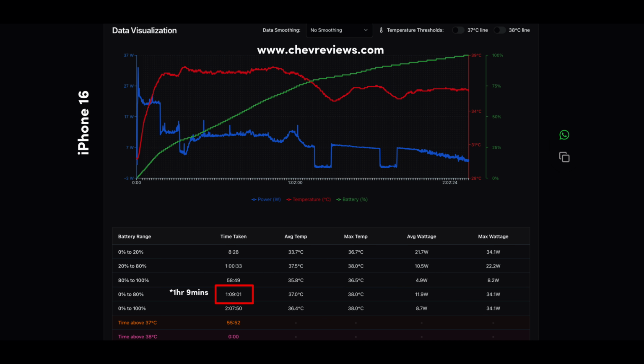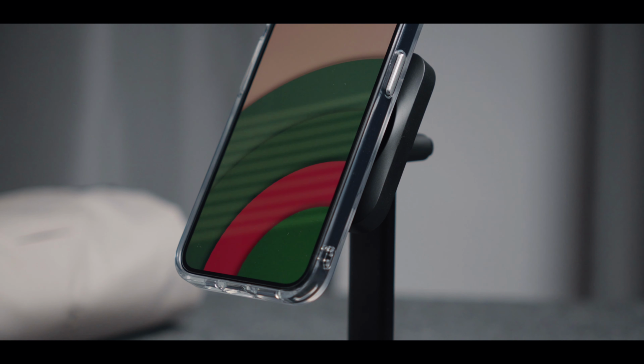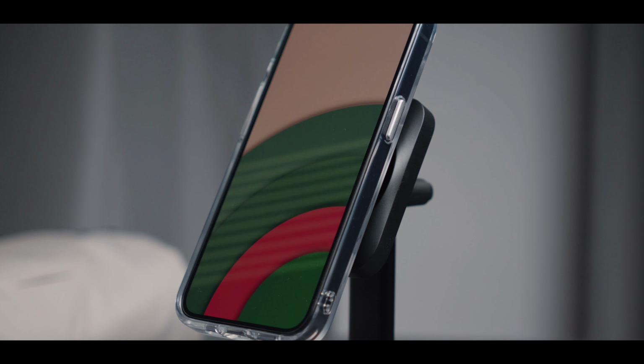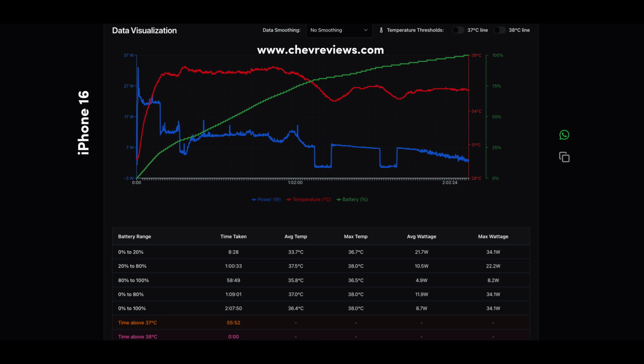And if you pay attention to the temperature, the iPhone 16e stayed above 37 degrees Celsius for practically the entire time, even hitting 38 degrees Celsius for 2 hours. This cannot be good for the longevity of the battery if you want to use wireless charging regularly with the iPhone 16e. In contrast, the iPhone 16 only stayed above 37 degrees Celsius for a much shorter duration.